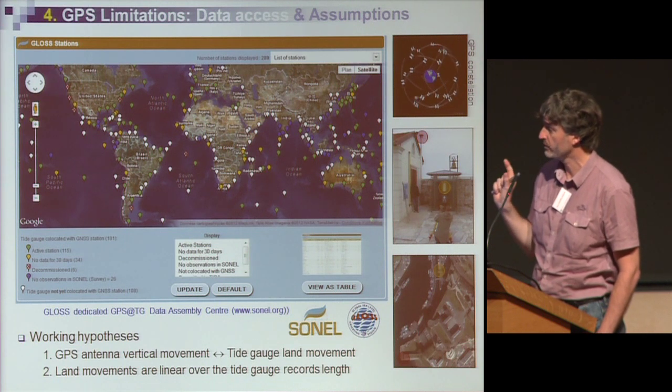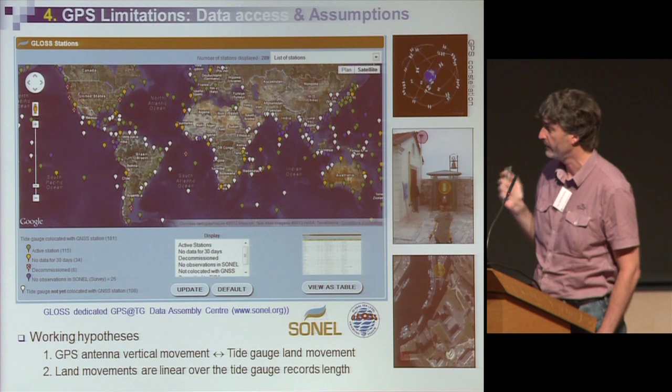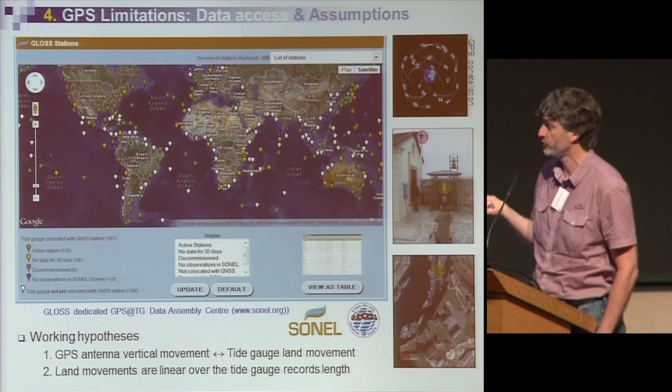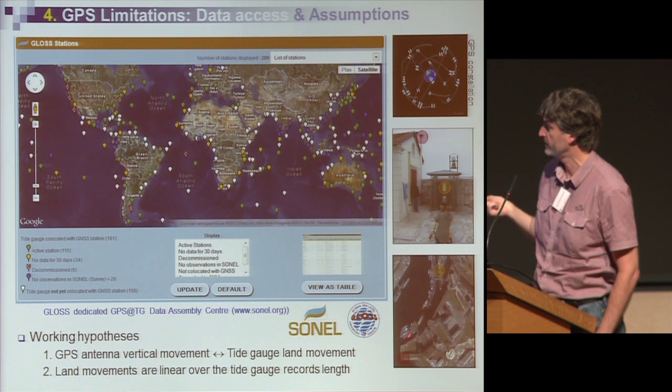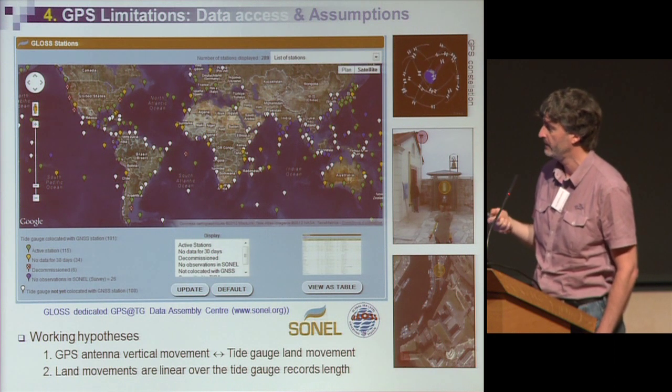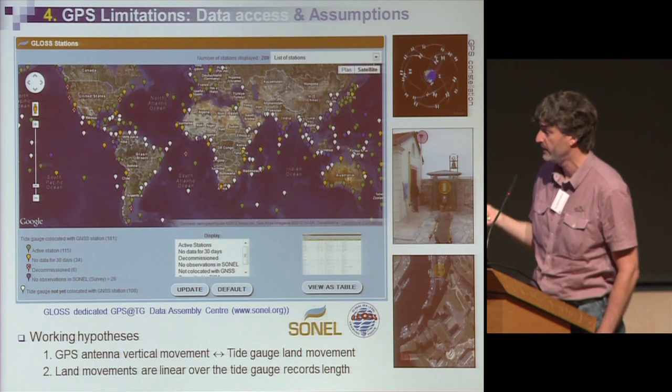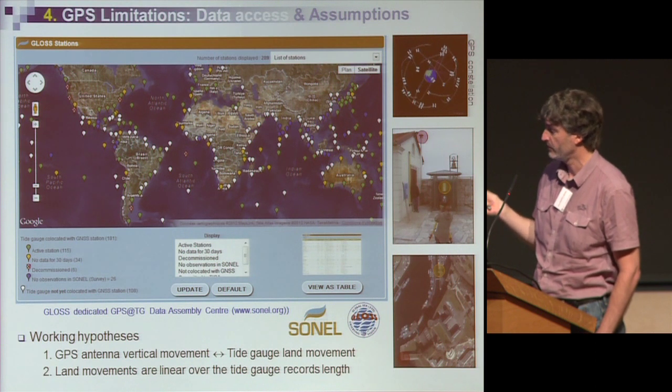In addition, there are two working hypotheses that should be kept in mind. The first one is that the GPS antenna is sensing the same movement as the tide gauge, which can be the case, like here in Saint-Jean-de-Luz, but often there is a distance between the GPS antenna and the tide gauge. So we are assuming that the differential movement between both is the same. Like here in Brest, there is 300 meters distance between the location of the GPS antenna and the tide gauge record. Usually, it is a reasonable assumption, but in our case, it's necessary to have it. And the second one is that the land movements are linear over the tide gauge record length.